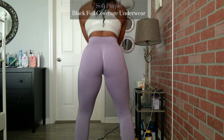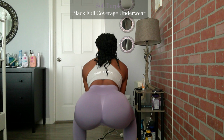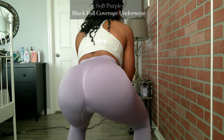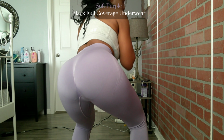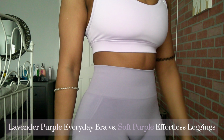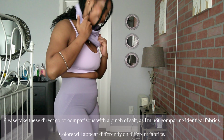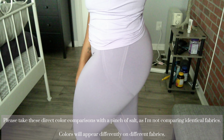Similar to the other Effortless leggings that I've tried so far, it's super, super stretchy, not super compressive, but it also is a bit sheer. As you can see with black underwear, you can clearly see the color and the outline of my underwear through the fabric. I just want to quickly show how Soft Purple compares to some of the other purples like Lavender Purple, which I'm wearing here in the everyday bra, and Wisteria Purple in the Go-To Seamless high neck vest.